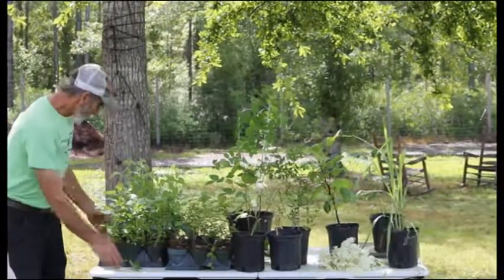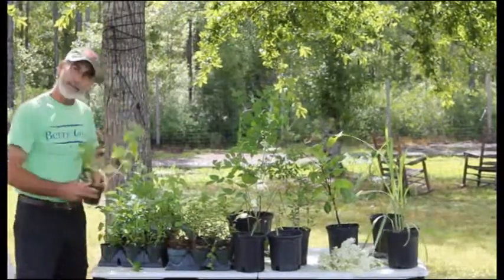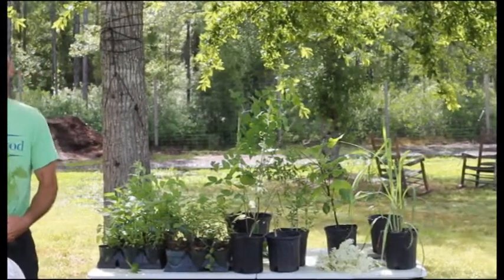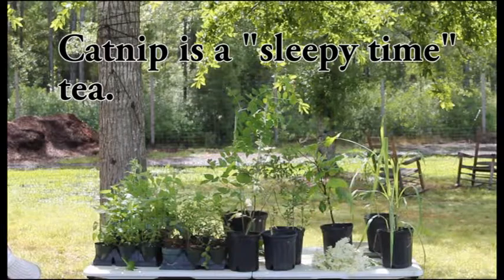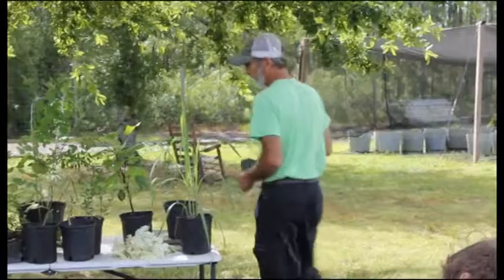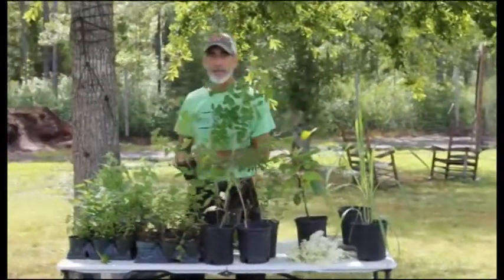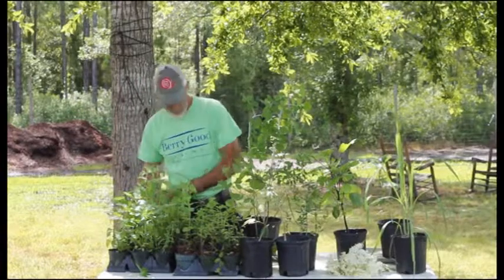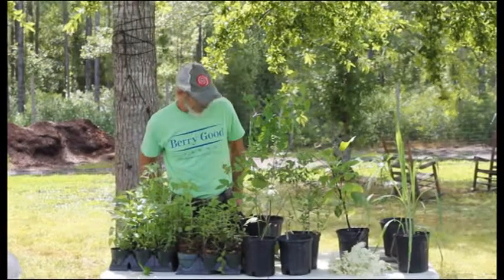A lot of people don't think of catnip as a tea, but actually catnip is a great tea. Catnip makes a sleepy time tea. So if you have trouble falling asleep at night, catnip is the tea for you. It does talk about catnip tea in your handout. I know that was one of the things that I put in the handout.